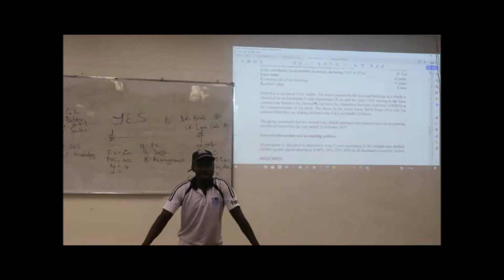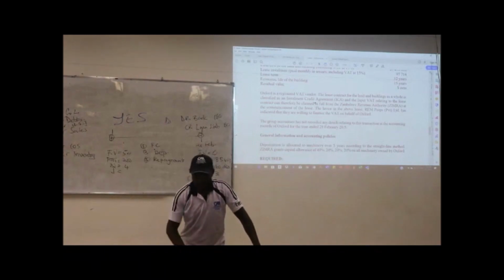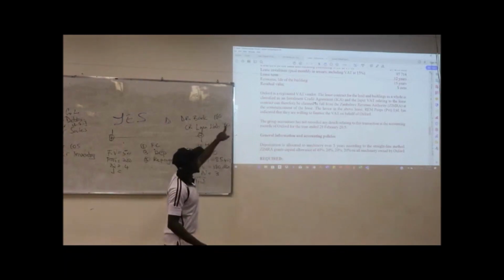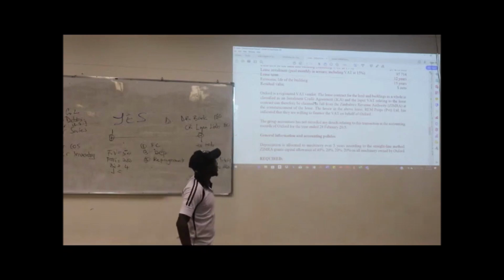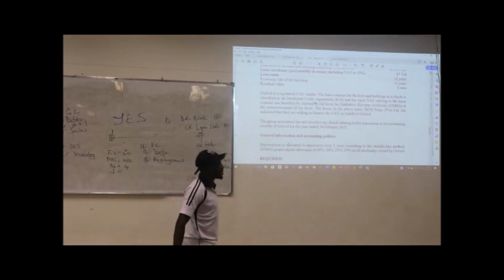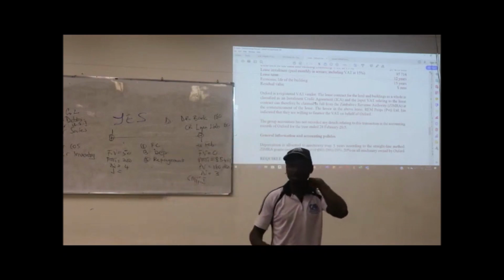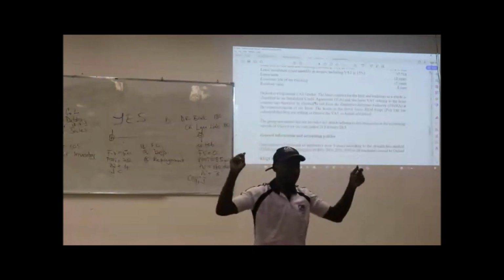So do you see the small loopholes which were in this case study, which if you are not quite careful, you don't see issues. Right, the last part. Oxford is a registered VAT vendor. The lease contract for the land and buildings as a whole is classified as an installment credit arrangement. What does this mean? Installment credit arrangement, quickly, what does it mean?